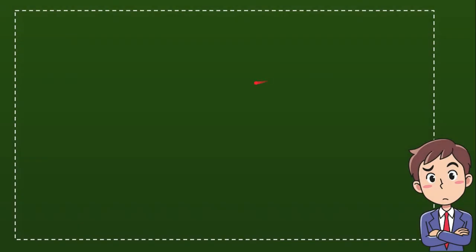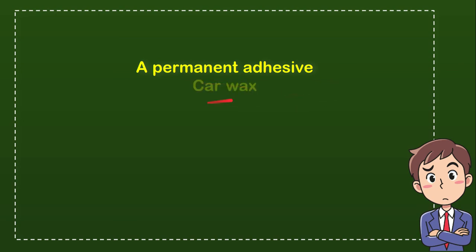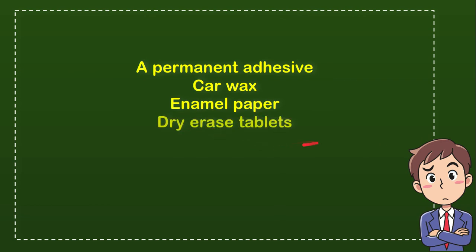Now I'll give you four options and you try to guess which one from these four options you think is the correct answer for the question. Here's a list of the options. The first option is a permanent adhesive. Second option is Kevlar. The third option is enamel paper, and the last option is dry erase tablets.